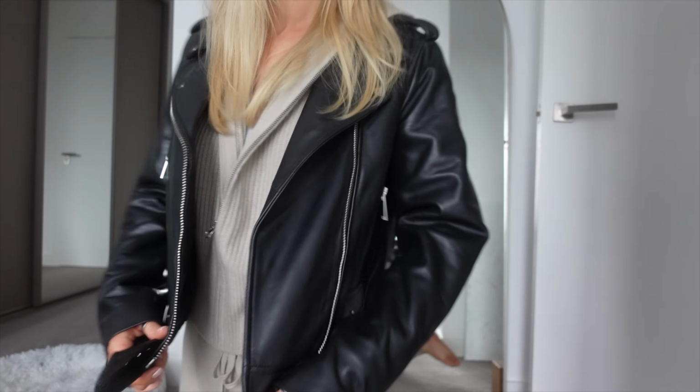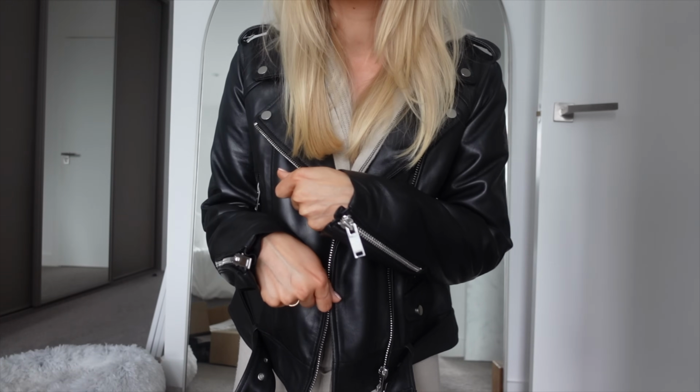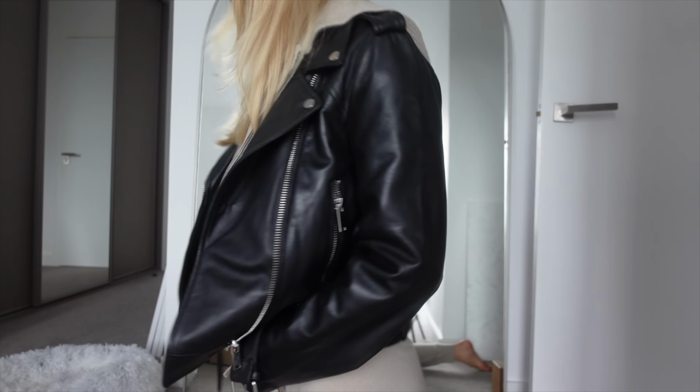Let me know what you think of this one. It might just be a me thing. I only have one that's super tight, and I wanted a bit more of an oversized situation. I don't know. Anyway, that's the leather jacket. Let me know what you guys think.